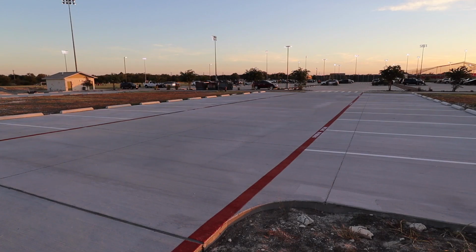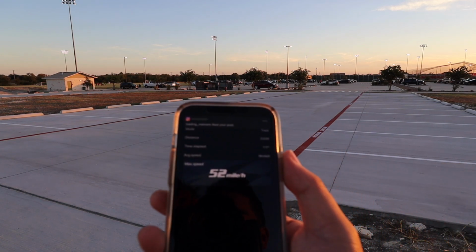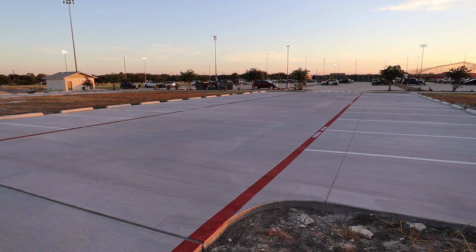All right, let's see. Yeah, just as I thought, 52. I didn't think I was gonna get much because there's more in it. There's just not more in it in this parking lot. There's just no way. So, man, this car is a freaking beast.